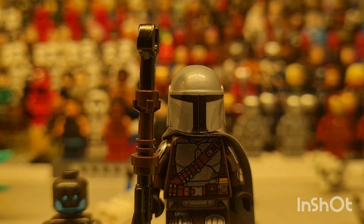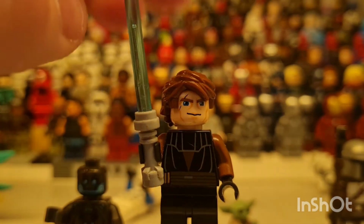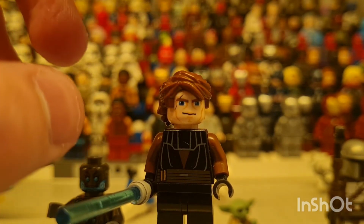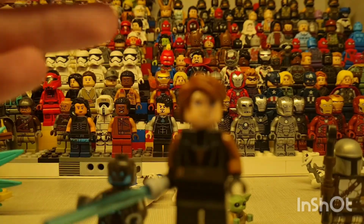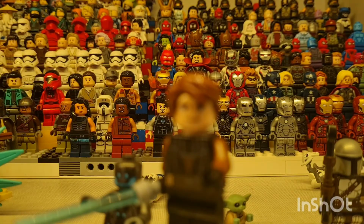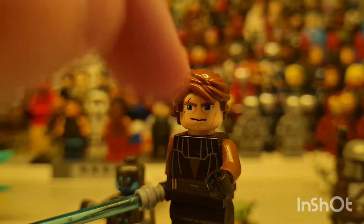figure number 4. Now, this one is possibly one which a lot of people are going, why on earth is this number 4? And it's because this minifigure means a lot to me. When I first got into Lego Star Wars, this was one of the first minifigures I ever saw. So it's just nostalgia pretty much. I never owned this figure till last year. In fact, I think it's like a year now. So I got it around about this month last year, but this figure means so much to me personally. I love this one.